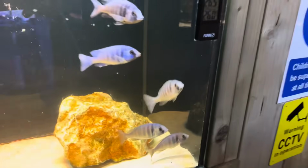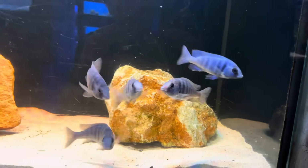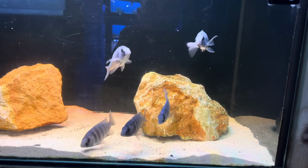I've still got a group of star sapphires. I've got 5 in here. This one is, I'm assuming, a male because he's really blue. I haven't vented him. I've got 5 of them left. These are a really nice group of fish. If anyone is interested in a group of star sapphires, these are really nice.